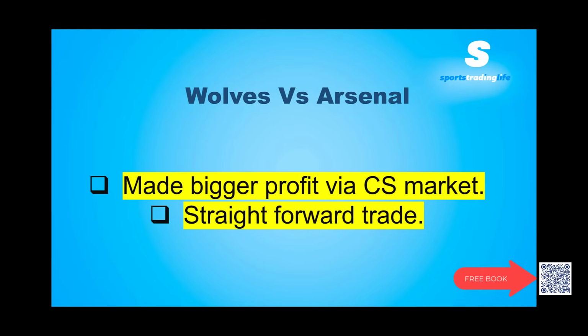Okay, so anyway, that was a very good example. We made a much bigger profit via the correct score market versus the match odds, and it was a straightforward trade. But they won't always be as straightforward as that, as we're going to see in the next trade or two coming up.